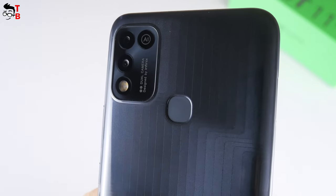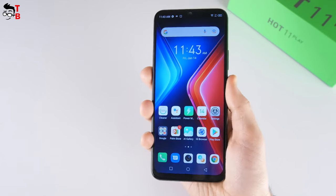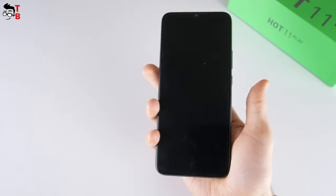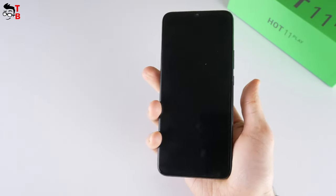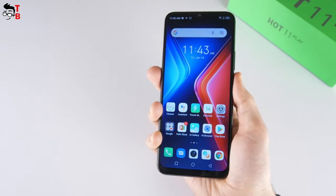On the rear panel, we can see dual camera and flashlight. In the center, there is a fingerprint reader. You know, it's been a long time since I have seen a fingerprint scanner on the back of smartphone. The models in 2021 and 2022 have built-in power button fingerprint scanner.